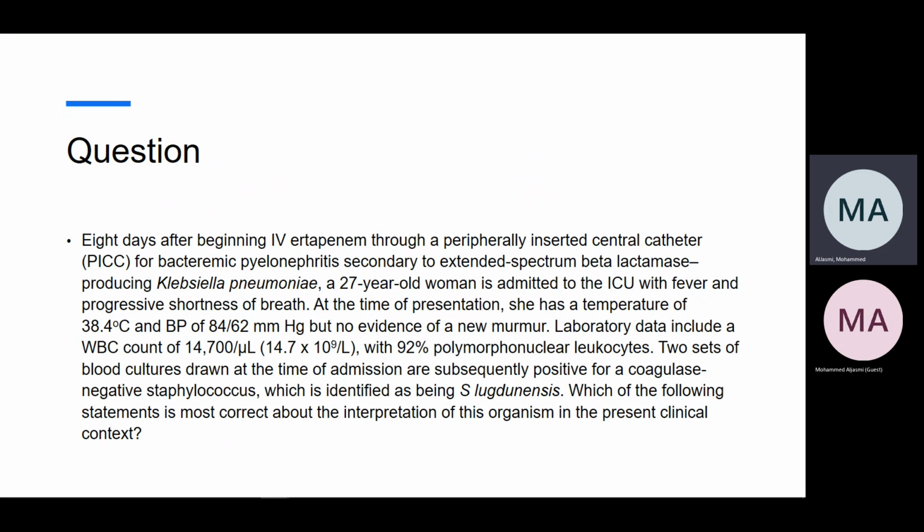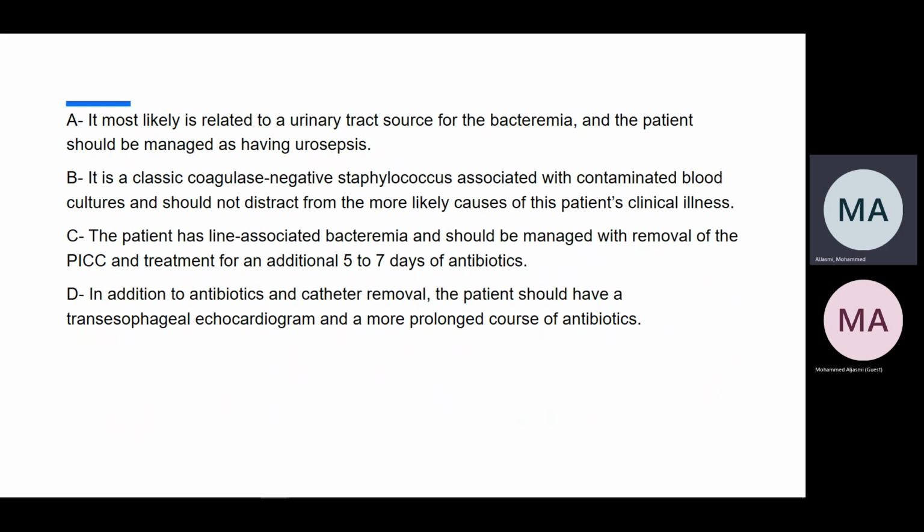Two sets of blood cultures drawn at the time of admission are subsequently positive for coagulase-negative staphylococcus, which is identified as Staphylococcus. Which of the following statements is most correct about the interpretation of this organism in the present clinical context? A, it most likely is related to a urinary tract source of bacteremia, and the patient should be managed as having urosepsis. B, it is classic coagulase-negative staphylococcus associated with contaminated blood cultures and should not distract from the more likely cause of this patient's clinical illness.